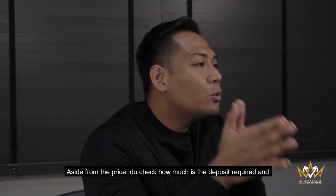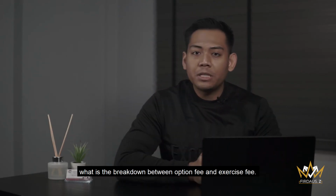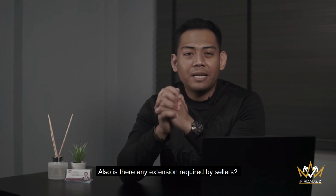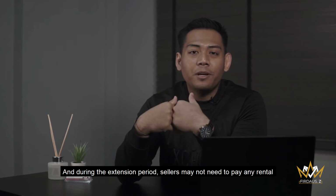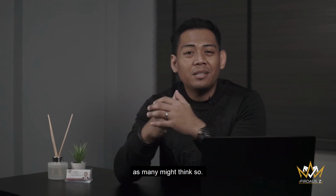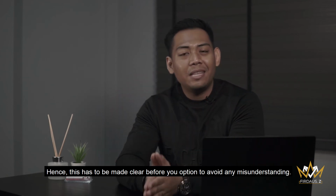Aside from the price, do check how much is the deposit required and what is the breakdown between option fee and exercise fee. Also, is there any extension required by sellers? And during the extension period, sellers may not need to pay any rental, as many might think so. Hence, this has to be made clear before you option to avoid any misunderstanding.